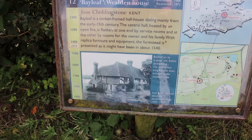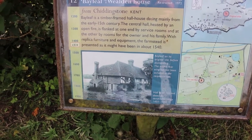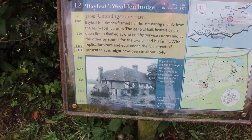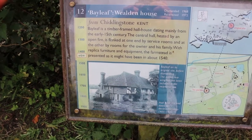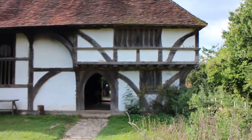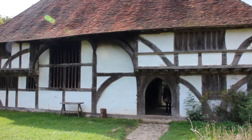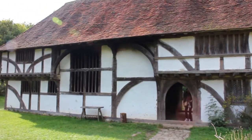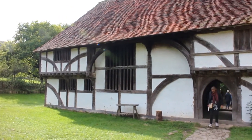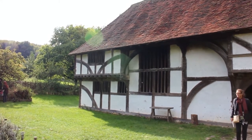Really strange for me because I actually grew up quite near this house before it was moved. So it was dismantled in 1968 and then re-erected in 1972. It was literally about 2 miles from where I used to live. Lovely old buildings these, and I think they managed to save them. I mean, there was a big reservoir put in where I used to live when I was about 10 years old. And I can remember going past the school each day and seeing the reservoir.